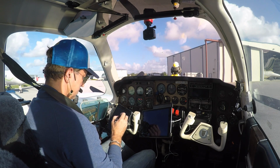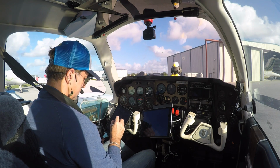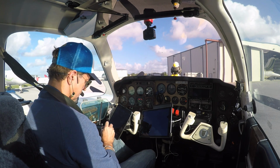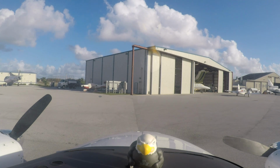Fort Lauderdale Executive Tower, information India, 2053 Zulu, wind 060 at 13 gusting 20, visibility 10, 2,800 scattered, temperature 26, dew point 21, altimeter 29.87, ILS and localizer approaches in use, landing and departing runway 9 and 13. Notice to airmen, taxiway Quebec between Alpha and Echo closed. Crane 0.2 miles northeast of runway 13 approach, 120 feet above ground level, flagged. Pilots use caution for birds.